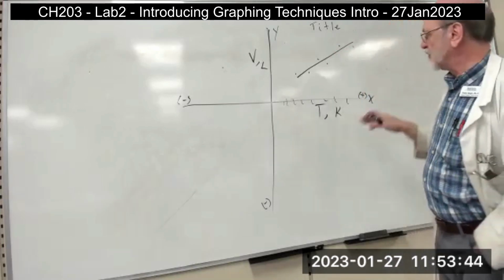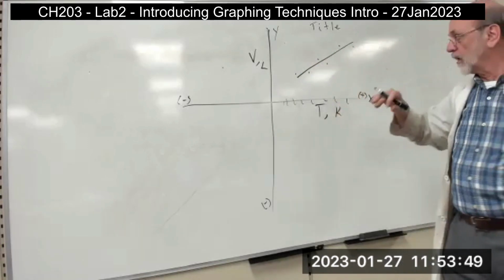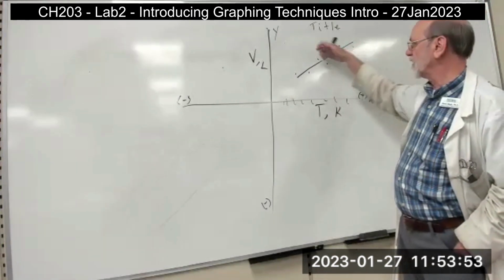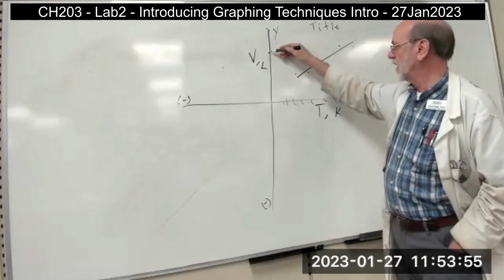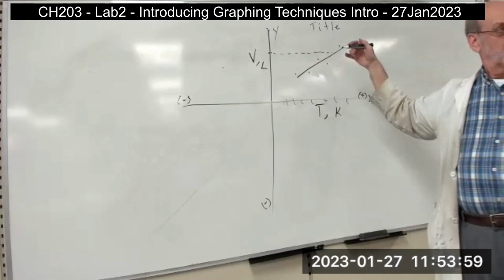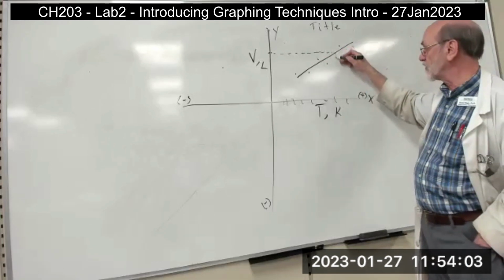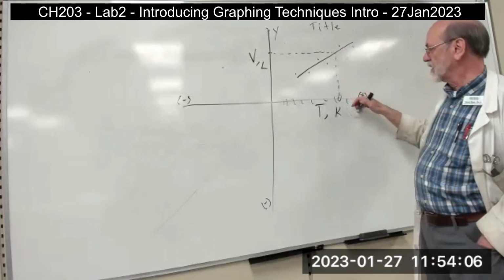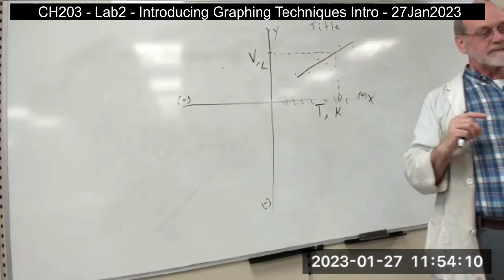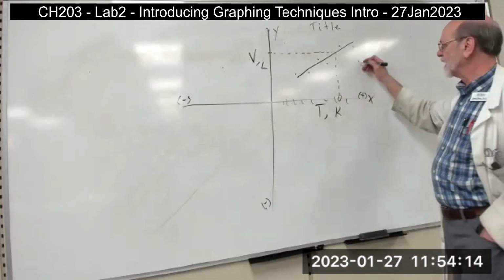Now, suppose we want to use this graph and interpret it for at what temperature would the volume be here? Right. Well, there's no point there. So that's why the best fit line is there. So we draw it out to the line and then we drop down. At that temperature, you should get that volume based on that line. That's called interpolation.